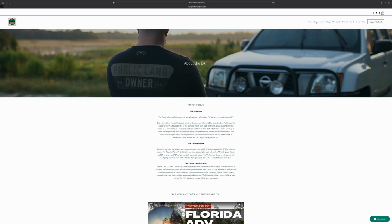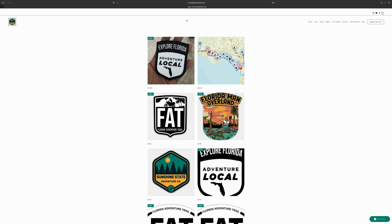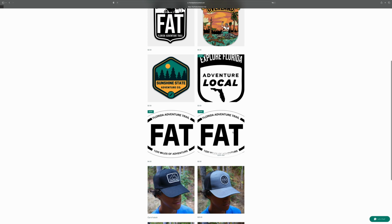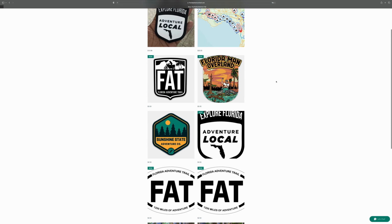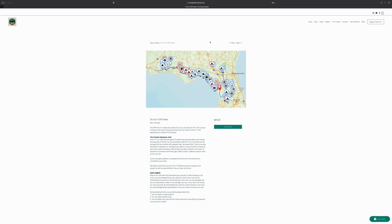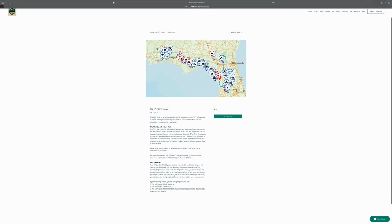You can also check out the shop tab up in the top right. There is some official merch available for the Florida Adventure Trail, kind of like the official adventure sticker here. But this is where you can go to select to go in to buy the Florida Adventure Trail. But this is where you can get your first overview of what all the 1,200-mile route consists of. This is an overview of the route. It has all of these waypoints, like places to camp, places to stop, food suggestions, gas stops. This is where you can go to purchase the Florida Adventure Trail GPX folder for $20.